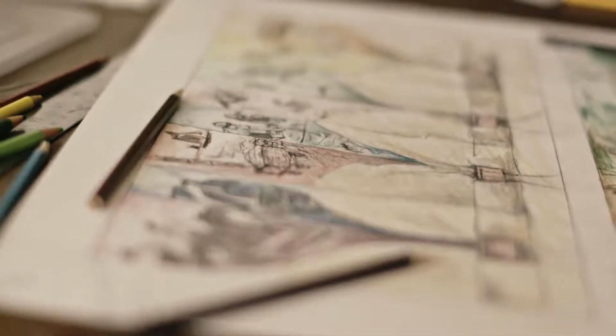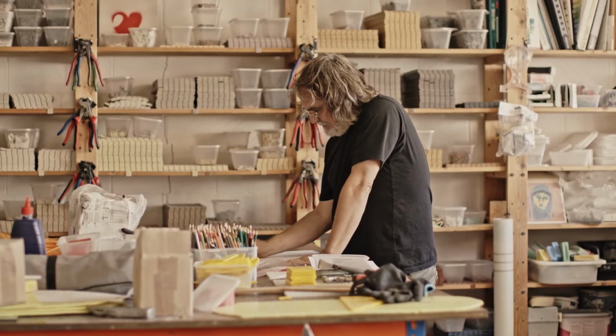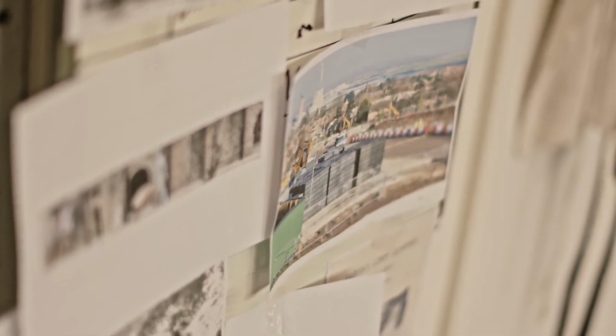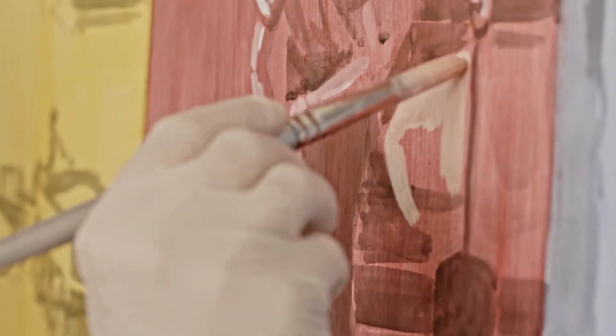You go in at the beginning a bit like a sponge and just try and absorb as much information as possible. Start doing research on looking at local photographs, local community memories, and sort of drawing all that together and trying to think how I can fit this into an image.